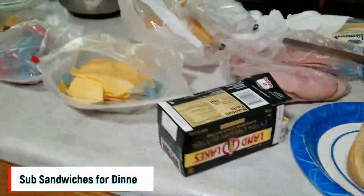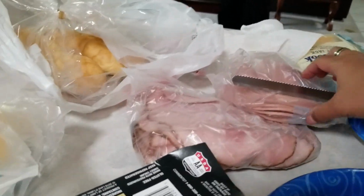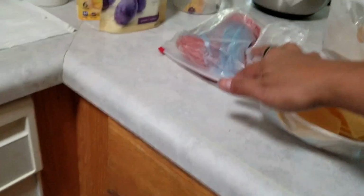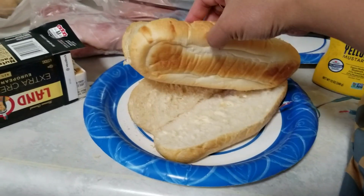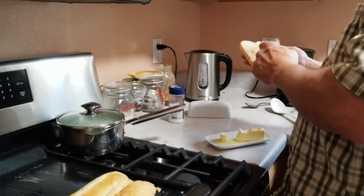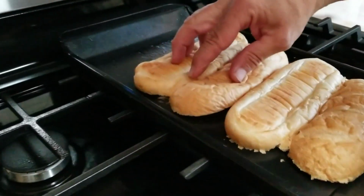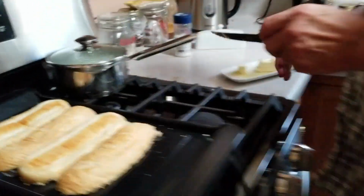It's our dinner tonight. We have sandwiches. We're just gonna make a sub sandwich. We have ham, bologna, cheese, and pepperoni. We have a good looking bread here. We have hard nut Italian bread. And that is toasting. Grilling it, just grilling it with butter. Oh, it's yummy. Good. Try this one, and let me put my thing over here.